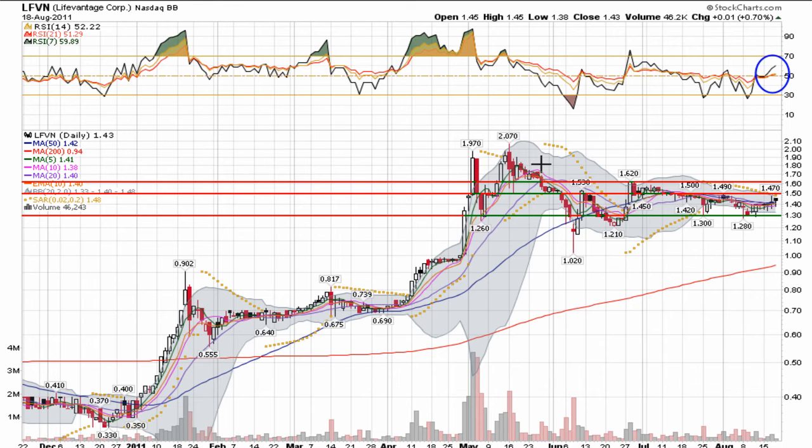Beyond that, there's not a ton of resistance. A little bit in the way right there, around $1.75 or so, but certainly stiffening around $2. Large move from where it is, almost 50%. Not something I hang my hat on trying to happen over the next day or two. All in all, a pretty nice chart that LifeVantage has going on.